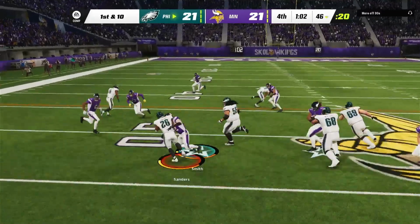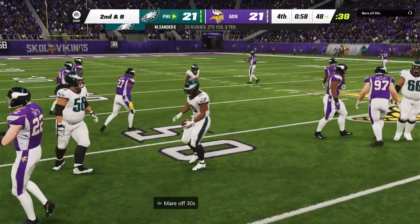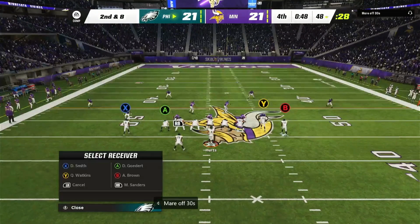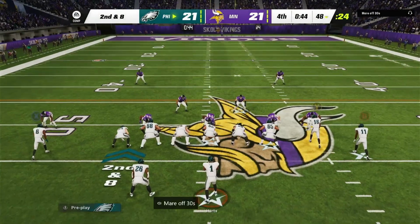They'll go again with Sanders. He'll be taken down at the 48 for a pickup of 2 yards. But they picked up a little bit of yardage there, and now, in this situation, should be in no hurry to run a play really fast. Let the clock wind down.